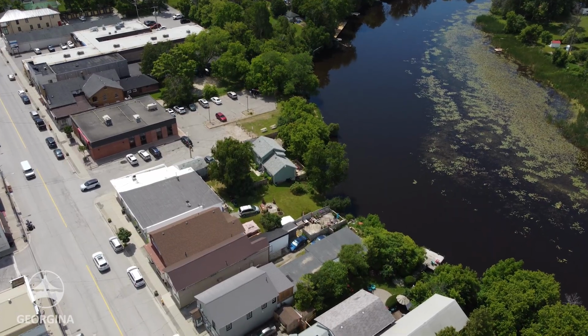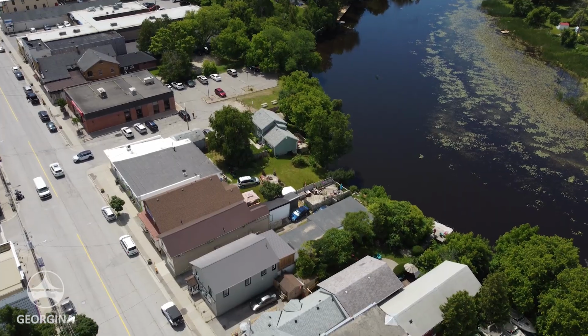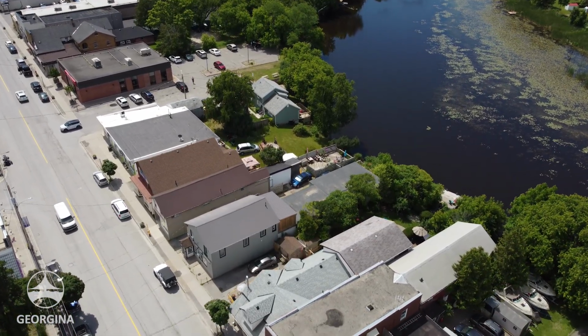So excitement is building here in Georgina, especially in Sutton along High Street. A much long-awaited project is moving forward, and that's the reconstruction of High Street, both underground and above ground. The High Street Streetscape and Infrastructure Redevelopment Project in Sutton is a major investment in the heart of our community, one that will embrace the look, feel, and function of this special part of Georgina.